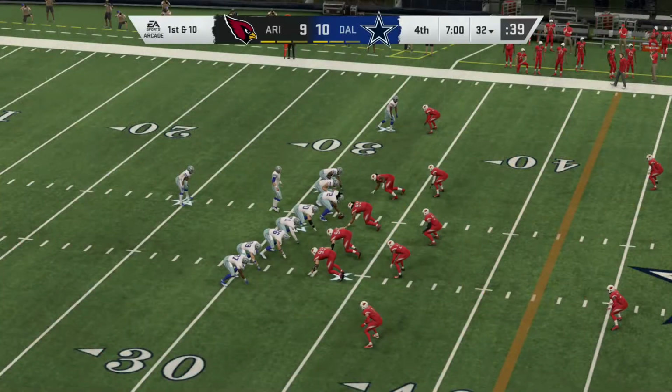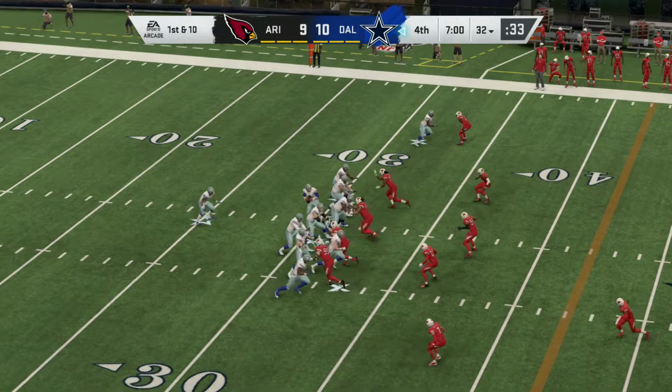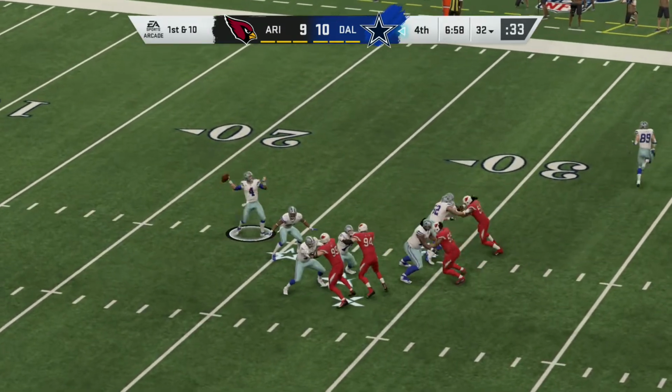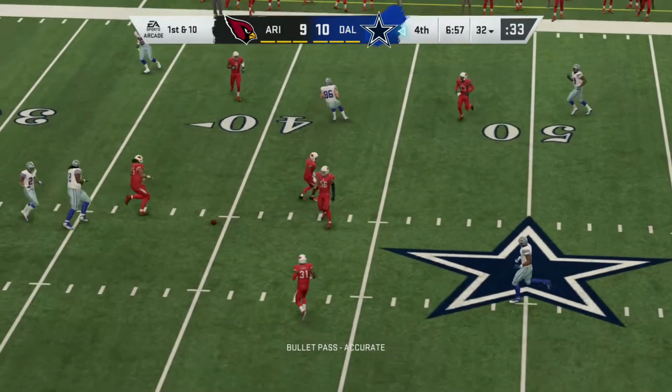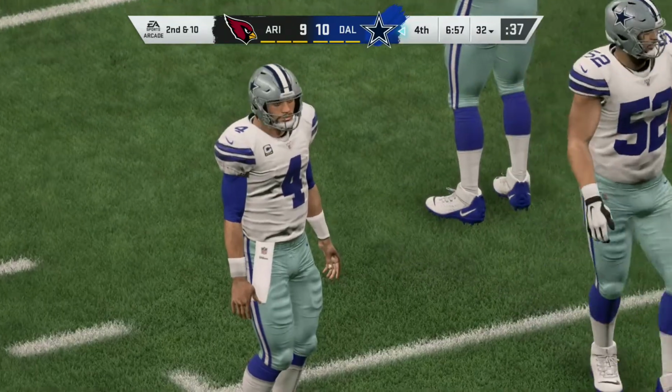From the 32 now, here's 1st and 10. Stop here, D. Shift. Looking to throw. Prescott. And nowhere to fit that football in. It's knocked away and incomplete.